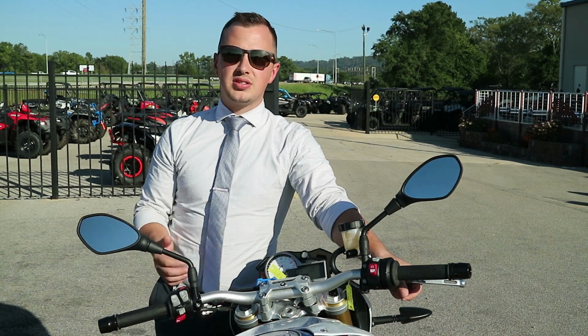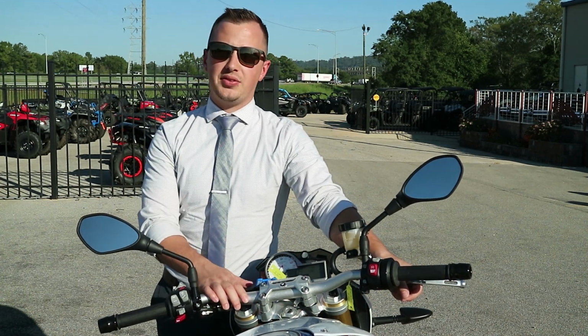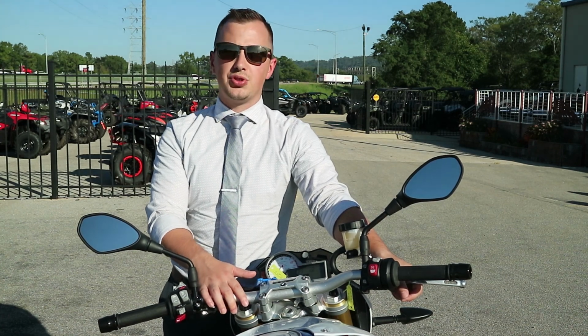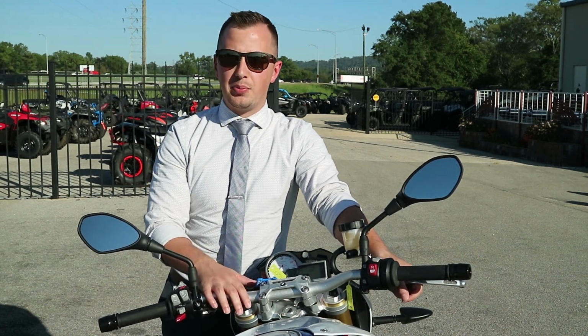So all this stuff and more is available for you guys to see on this bike, and I love this new Motorsports color scheme on this one. It's the first time I've seen this color. It looks really, really good. It looks even better in person.